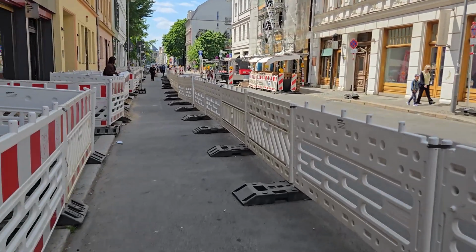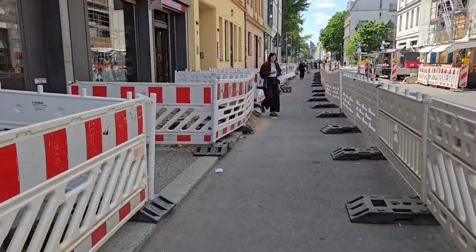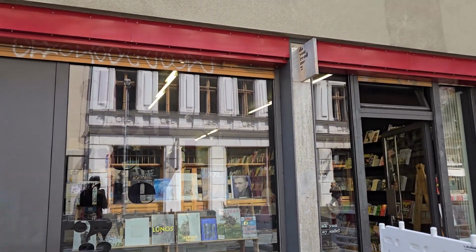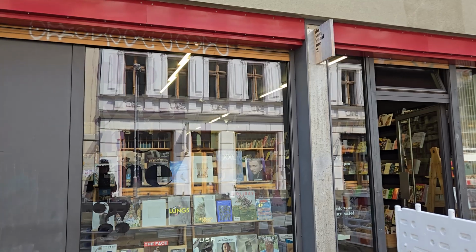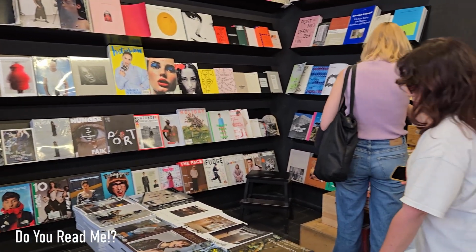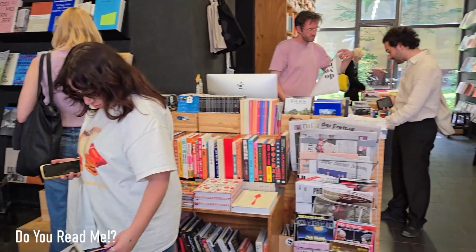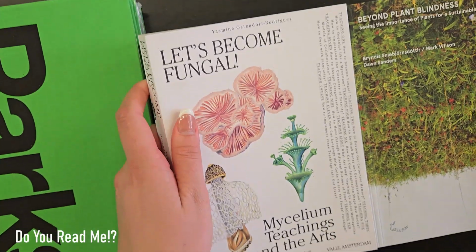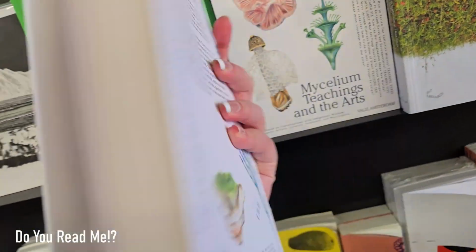Still in that same general neighborhood, there is one more bookstore, this one an English bookstore, called Do You Read Me? This is another really interesting, curated bookstore, even more so, because the majority of the books here seem to be independently published or unique mediums and different ways of consuming books, primarily focused on social justice issues.